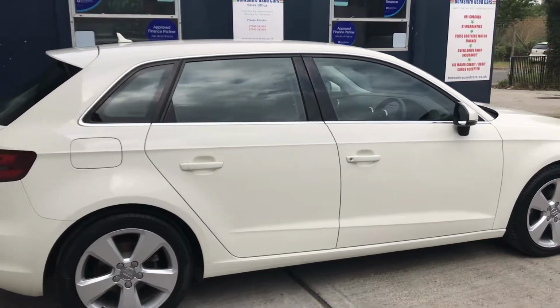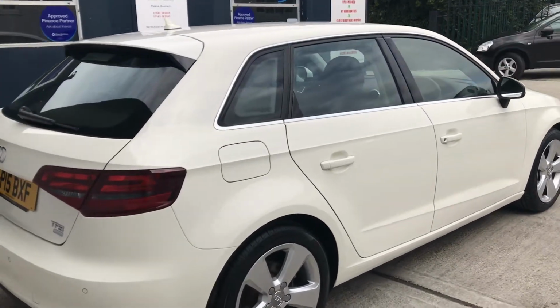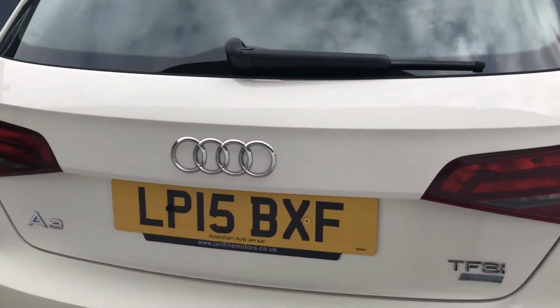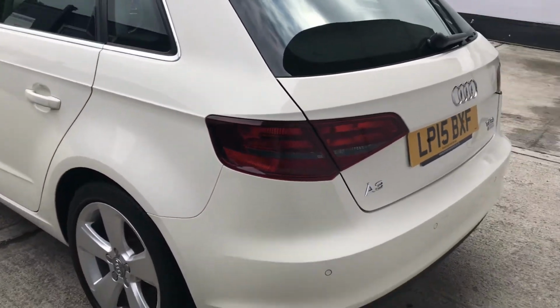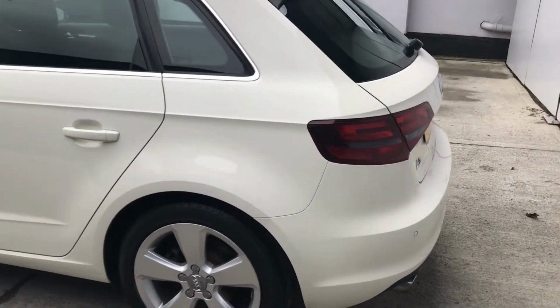One former keeper for this Amalfi blue A3. Full service history comprising 2 services, both long life, one completed by Audi, one by a VAG specialist. Next service is due in 18,700 miles or 728 days.